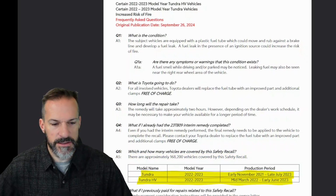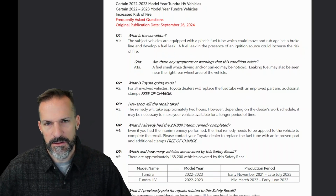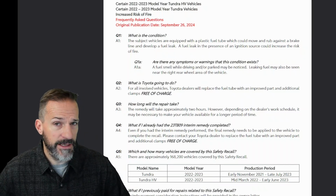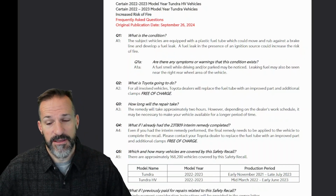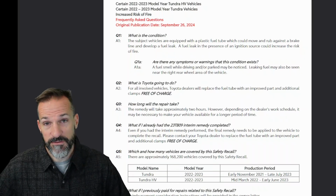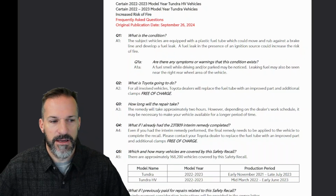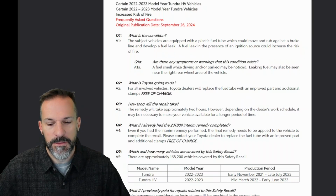Now the question is, is this going to be like all of the other recalls where, how could it only be 2022 to 2023 and only part of them? And if they just now came up with the final fix, was this final fix in the production models for the late 2023s and 24s? Are the 24s also going to be recalled? Chances are, if the new vehicles that have been sold this year, the 24s, don't have this new part in them, I'm guessing they're going to be part of the recall as well.